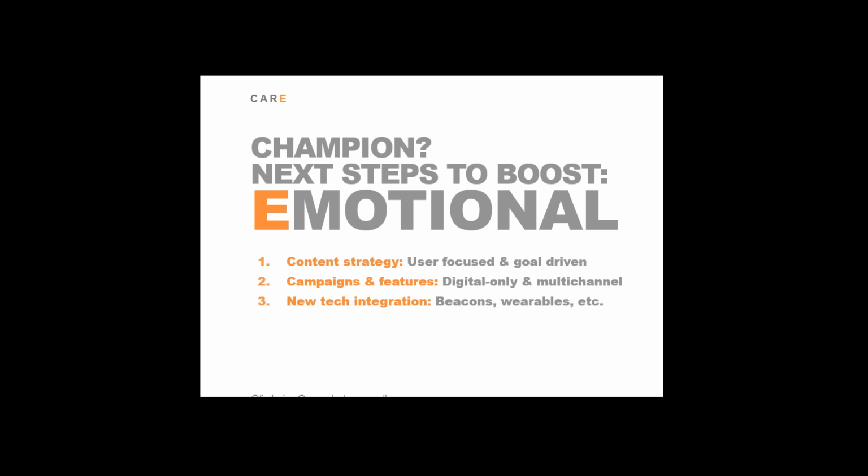So if you are at that champion stage and you're looking for next steps, this is where you could actually start doing something like a content strategy. Now you might be thinking, we've already got a content strategy, or I'm already currently writing my organization's content strategy. The difference here is that until you've fixed those other points on the care model, doing a content strategy before this stage would just mean documenting all the things that aren't being done correctly, right? So this is when you get to the stage where you're documenting how you're going to be user-focused and goal-driven and work collaboratively across the organization, etc.